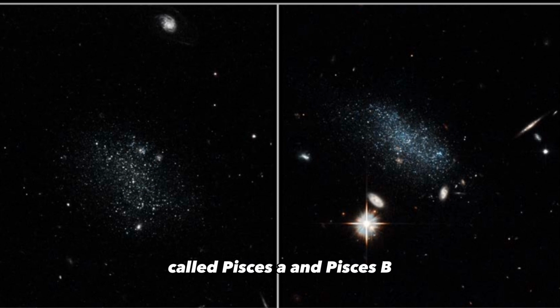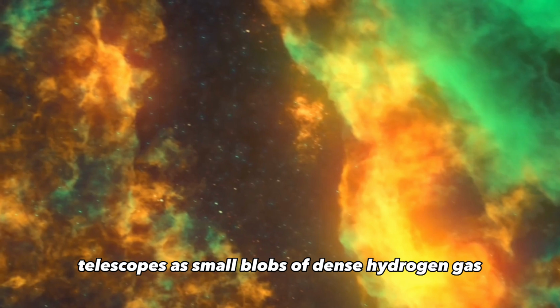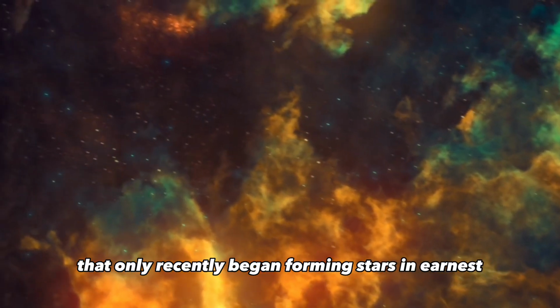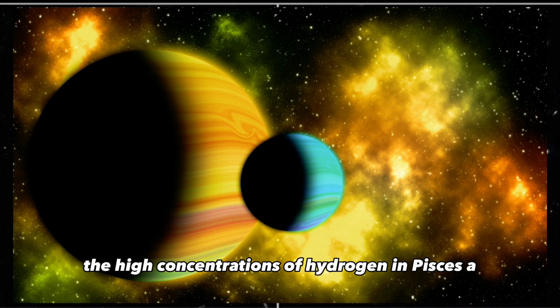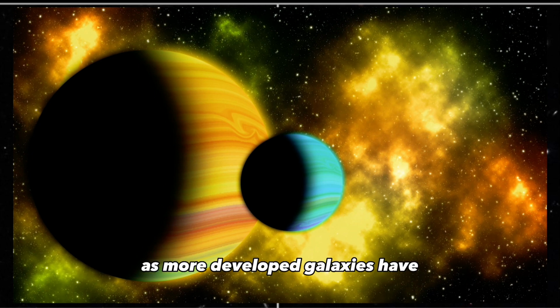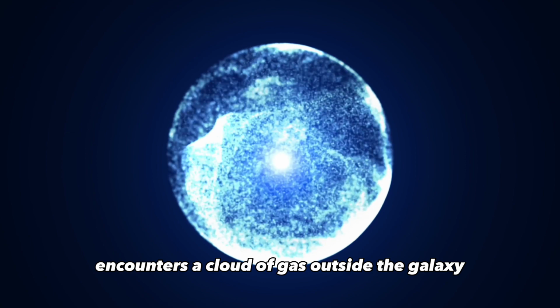Called Pisces A and Pisces B, the galaxies were first detected by ground-based radio telescopes as small blobs of dense hydrogen gas. Hubble's observations confirmed that they were dwarf galaxies located roughly 19 million and 30 million light-years away that only recently began forming stars in earnest. Because hydrogen is the fuel needed to make stars, the high concentrations of hydrogen in Pisces A and B provided a clue that these galaxies hadn't yet used up their hydrogen in the star formation process as more developed galaxies have.